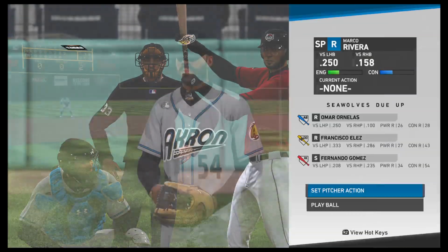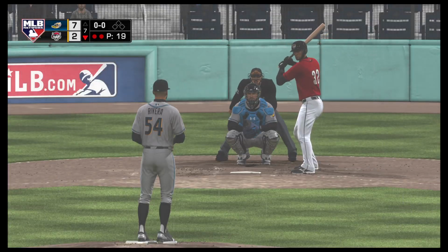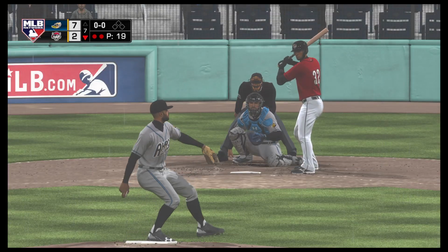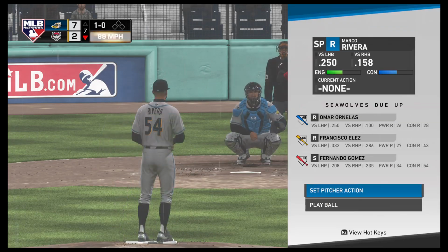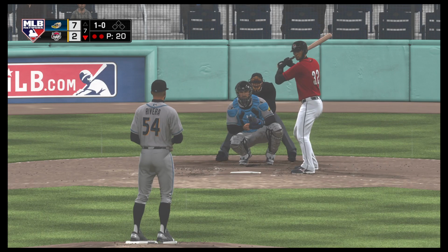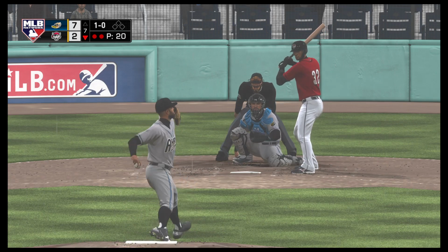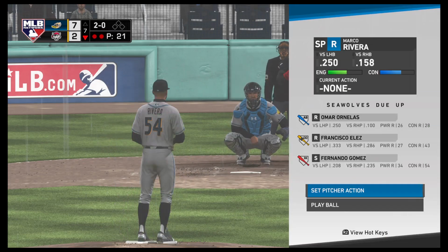Now batting, catcher, digging in now, Omar Ornelas. He got called out on strikes his last time through. Yeah, pretty deflating at bat right there, Matty. Not only for him, but the team as well. He's got to find a way to pull the trigger. Can't get caught guessing with runners in scoring position. Cut fastball misses downstairs, and it's 2-0 now.